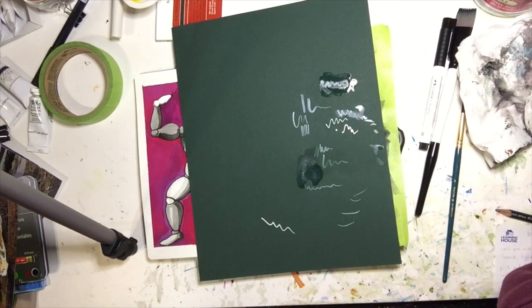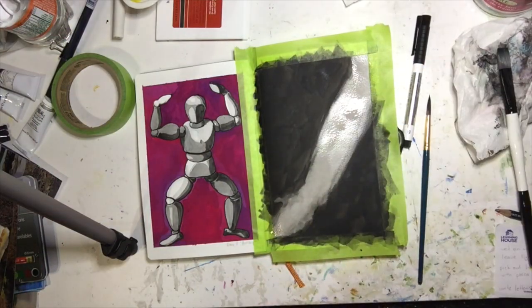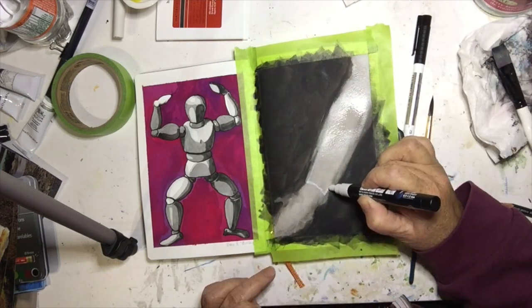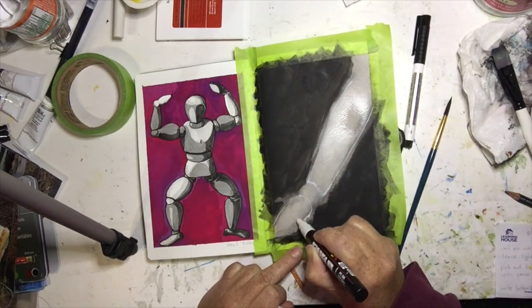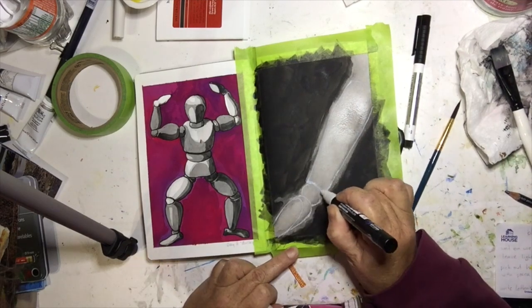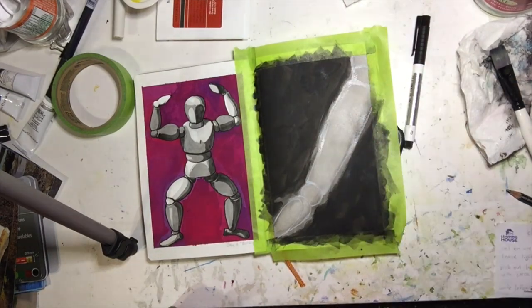Day 4, Radio. I didn't want to make this about music, as that's another prompt on a later day. So I went the route of radiology and decided Dudley needed an x-ray of his radial bone. After trying out my new white ink pens, I just played with the ink, both the black and the white, back and forth until I got the look that I was going for.